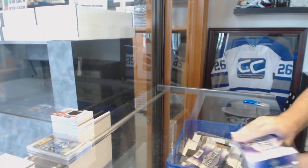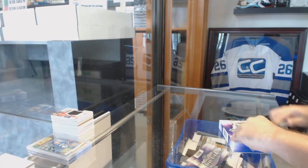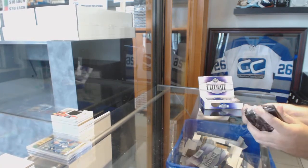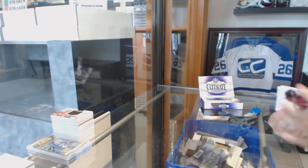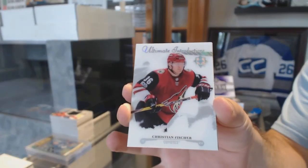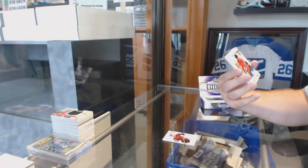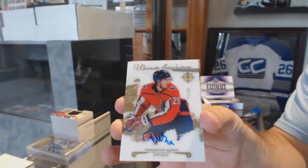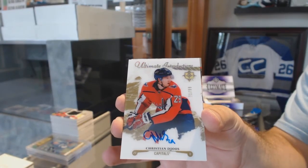Ultimate number two. Well, Hischier 99 is not a bad start with the Ho-Sang debut threads patch. We've got for the Coyotes, Christian Fischer. For the Capitals, the 99, Christian Djoos. Gold Spectrum rookie auto, Christian Djoos.